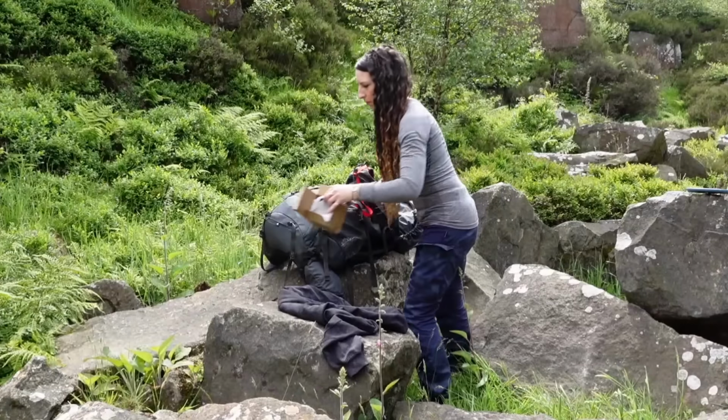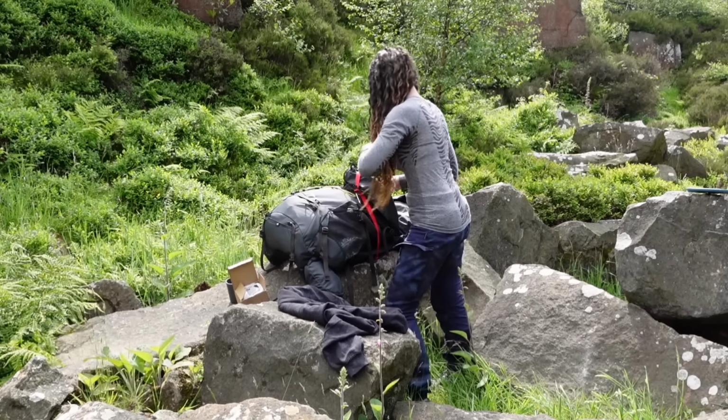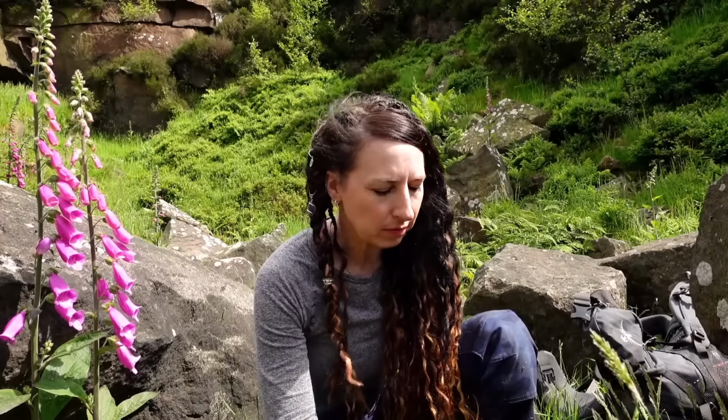So, there's nowhere to pitch a tent here, but I think this will make the perfect outdoor kitchen. So I'm going to set up and get my little stoves out. I've brought my gas stove and I've brought my fuel stove as well, the silver, little lightweight one, because I want to have my frying pan going as well as making a hot chocolate.